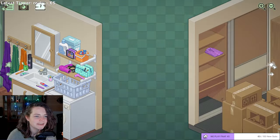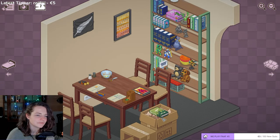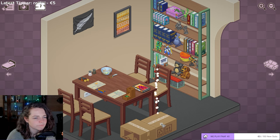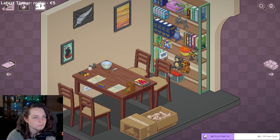Yay, another box down. Now we have the most boxes here. Let's start on this one first. Oh, book. I like books. Book, book. No, here. More books. Statue. Oh, it's cute. I'll put mine next to yours. More book. Boop. Next box. Yes, you go there, 100%.